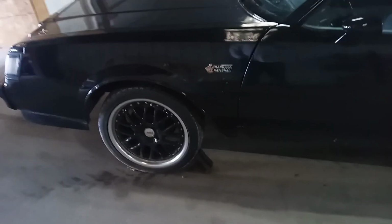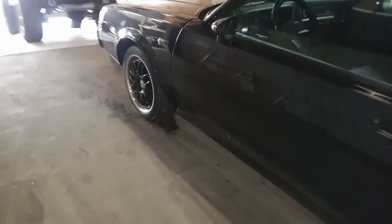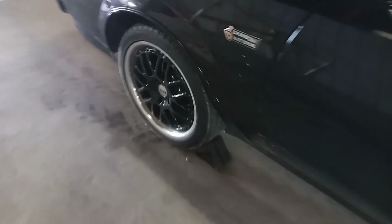It's running a 5.3 single turbo, making about, he said, about 510 to the wheels. But they've got a lot of work to do to this car. Really nice car though. I thought I'd show this on the channel because I'm a big enthusiast of these cars, and I really love them and plan on getting one sometime.